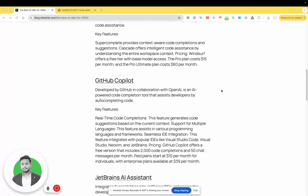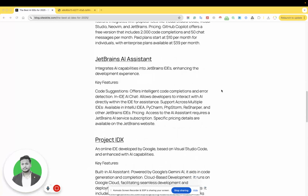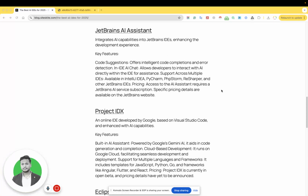Today I'm going to talk about the best hyped AI code editors, which are currently roaming everywhere in developers' minds. Whether you are from a back-end background, front-end background, application developer, or desktop, at any level, these AI code editors are going to make your life much easier.